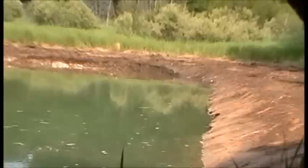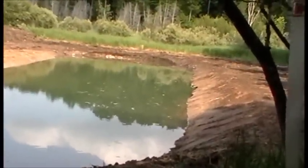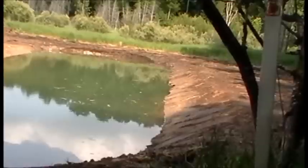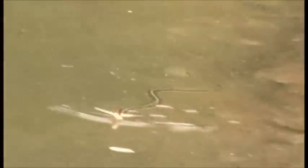What in the world is it? A snake? Is that a snake in the water? This is too much. Of all the things that are not possible to have in the water, look at that, here it comes along the side. Did it fall in? Oh my goodness, okay. Time to go and have a look.